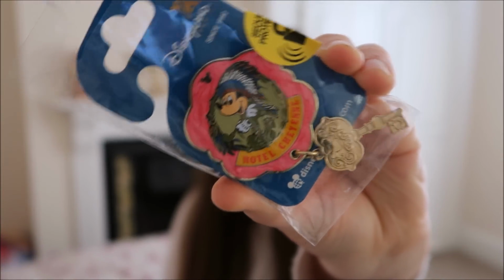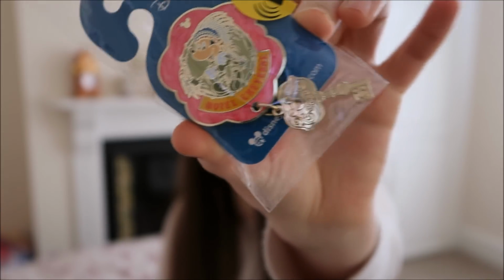We stayed in the Hotel Cheyenne this time, so I picked up the Hotel Cheyenne pin. It looks like this. It's got a little key at the bottom, just dangles down. I have also got the Newport Bay and the Sequoia Lodge one. I did stay in the Santa Fe when I was younger, so technically I'm entitled to buy that pin because I have stayed in that hotel. And then of course I've got the New York and Disneyland Paris hotel to go.